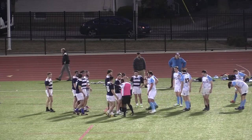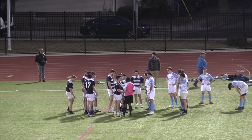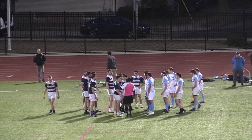All right, URI's got the ball down on Roger Williams' side of the field. See if they can generate something from this opportunity this time.